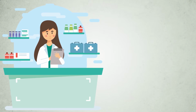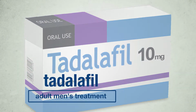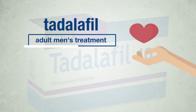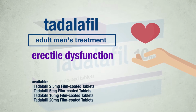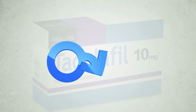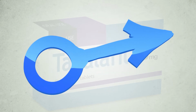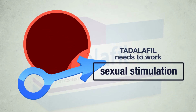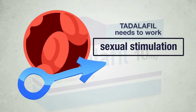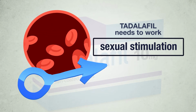Let's start. Tadalafil is a treatment for adult men with erectile dysfunction. This is when a man cannot get or keep a hard, erect penis suitable for a satisfactory sexual activity. It is important to know that Tadalafil does not work if there is no sexual stimulation. Following this sexual stimulation, Tadalafil works by helping the blood vessels in the penis to relax, allowing the flow of blood into the penis. The result of this is improved erectile function.